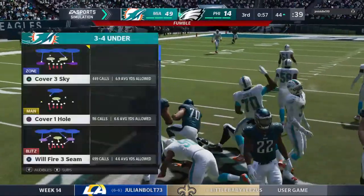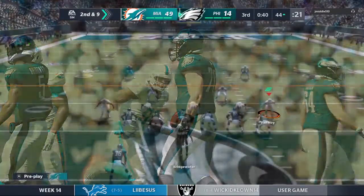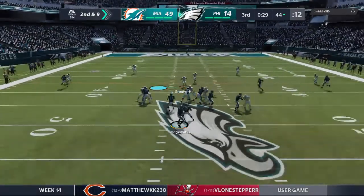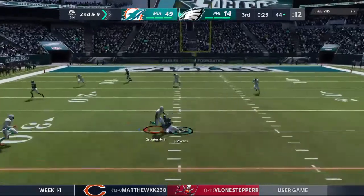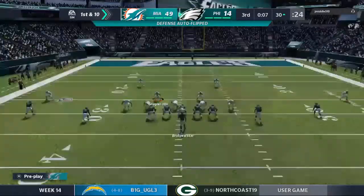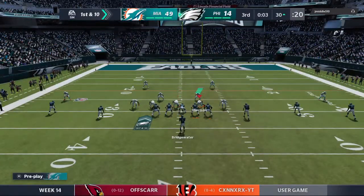But I believe it was covered by an Eagle. It was, and Philadelphia is going to hold on to the football. 2nd and 9 from the 44. Play action now. Bridgewater. And he's got another first down as he's brought down at the Dolphins' 30. They give him 14 yards that time and a fresh set of downs.